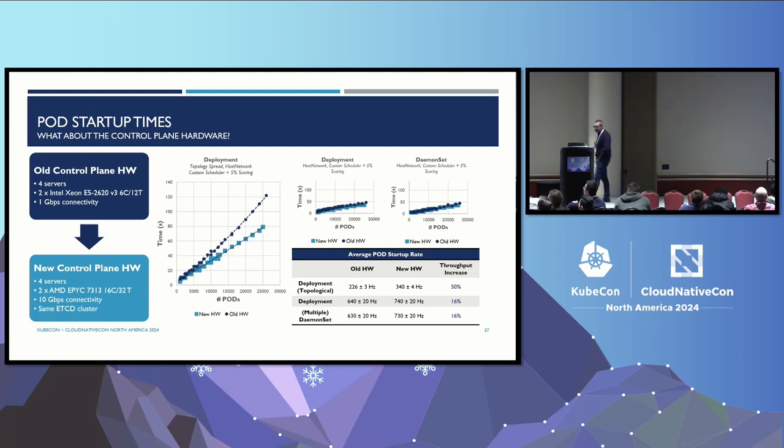Then recently we increased the power of our control plane, always four nodes, and again dual sockets, but this time with a much more modern CPU and with 10 gigabit technology. We didn't touch the etcd cluster because the etcd cluster was already, let's say, state of the art, with very fast NVMe disks and all the stuff.